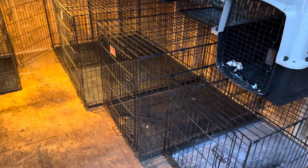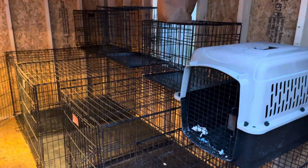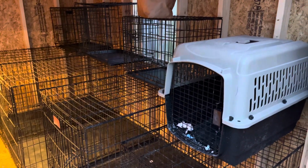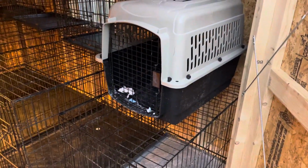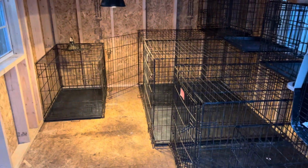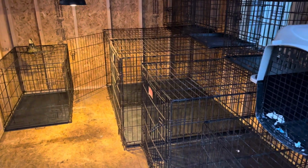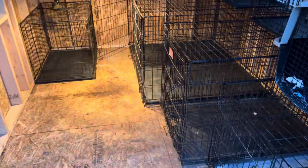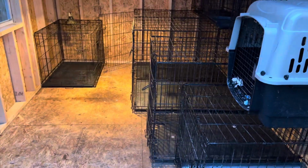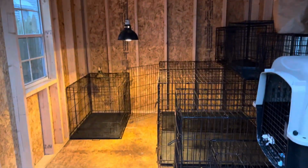Plenty cages. About 5 large cages. 3 small cages. And 1 crate. I got 1 more large, extra large. It's like a 4X kennel. It's too big to fit in here. Well, it can fit, but it won't. I won't have room for all these other kennels. I mean cages, but yeah.